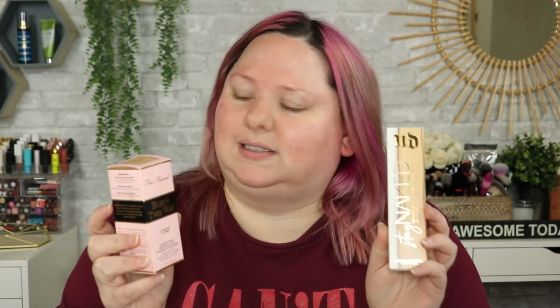So for my foundation, I'm going to mix a couple of foundations I already have: the Urban Decay Stay Naked Weightless Liquid Foundation and the Too Faced Born This Way. This one is a medium coverage and it's a little bit too light for me. And this one is medium to full and it's a little dark for me, so I'm going to combine the two to make the perfect shade.